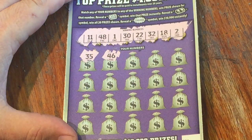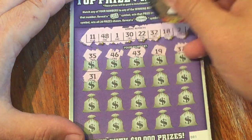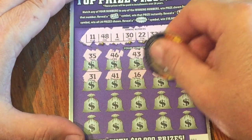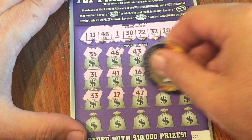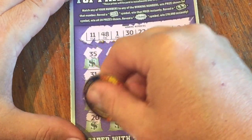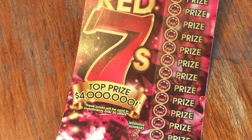No 35, no 46, no 43, no 19, no 37. No 31, that's one off between our 30 and 32. No 41, no 16, no 5, no 40, no 33, come on ticket, no 17, that's another one off, no 47, another one off, no 29, no 39, no 20, no 28, no 7, no 8, and no 15. So starting off, same old.